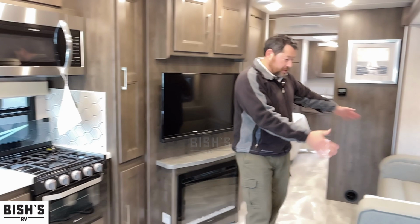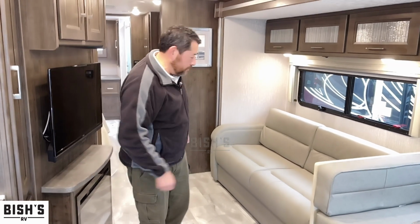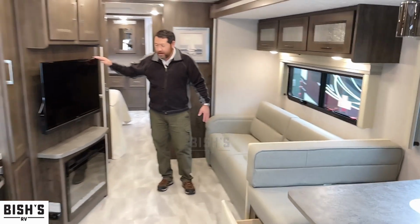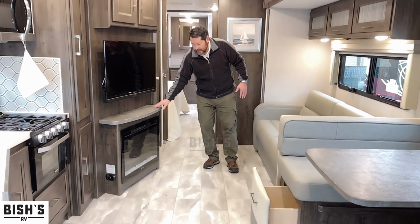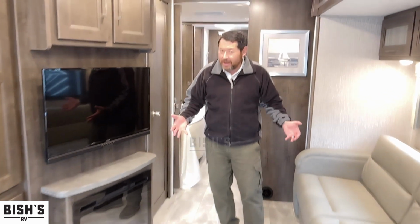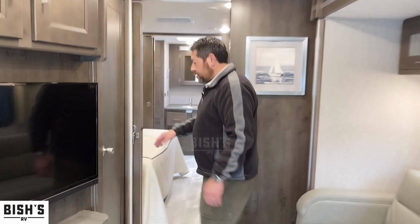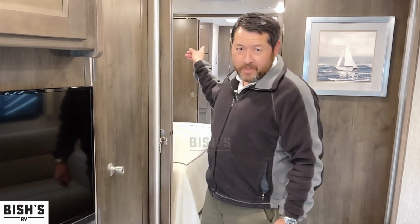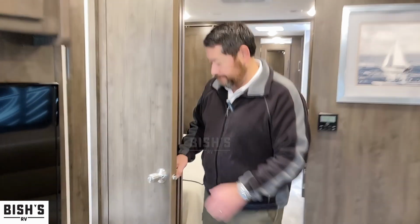I really like this. You got an extra large sofa, which obviously converts into a bed as well. And I just love this living room environment. It's a great viewing angle. It's a 40-inch TV with the electric fireplace, so you really have that real nice ambiance. It warms the place up. So because this is 36 feet, you have a half bath, and then the full-size bathroom in the back, and I really like that about these larger motorhomes. Have a look.